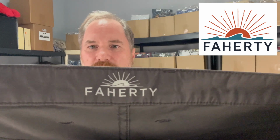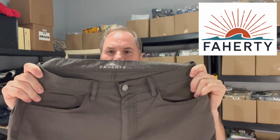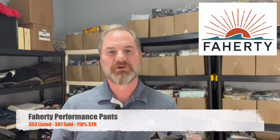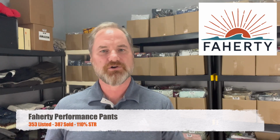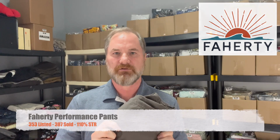All right, next up for men's pants is a pair of Faraday performance pants. And there's the brand right there. It's got the sun and the little wave. But that's a great brand to be looking for. I'll probably list these as men's golf pants. They're kind of a performance material, stretchy. So adding in that keyword of golf pants should really help these sell. So yeah, Faraday men's pants, great sell-through rate. Right now there's 353 listed, 387 sold. That's about 110% sell-through rate, and should be able to get between $35 and $45 for these.